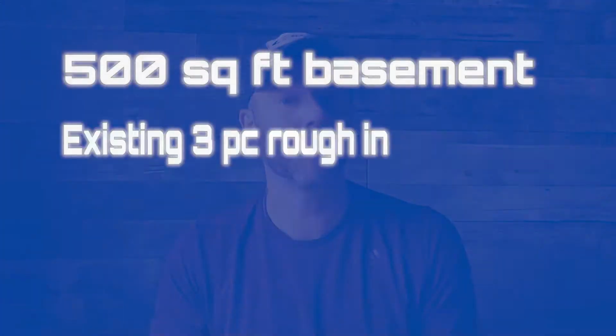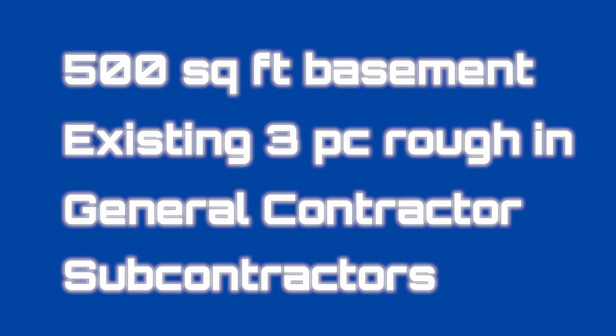So full disclaimer, we're going to talk about using a general contractor who uses subcontractors to finish a 500 square foot basement with a 3-piece bathroom that is already roughed in, meaning the pipes are in the ground, and they are going to use subcontractors for most of the work. Now, we did a previous video breaking down the step-by-step overview of what it takes to finish your basement. So we're going to use those phases to put a time to every phase and then give you an actual how long this takes at the end, right?